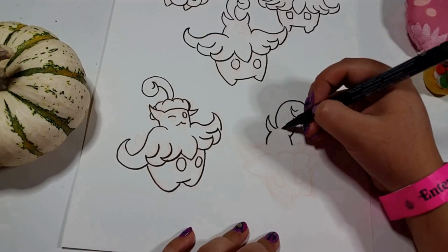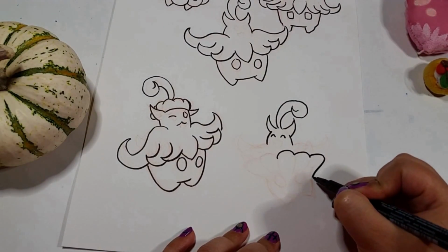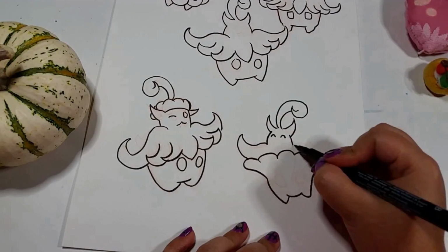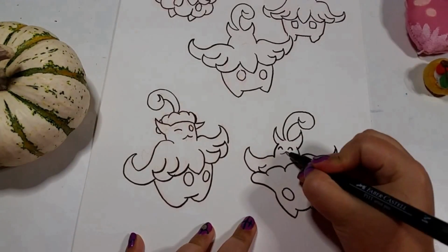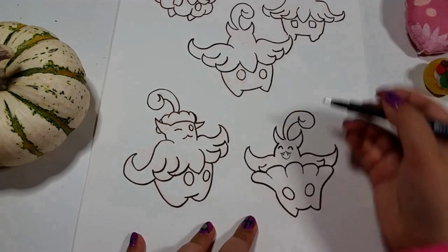This last Pumpkaboo, the cosmic star. It is called the cosmic star because it has a very star-like shape to it. I don't know how else to describe it. However, I think in the illustration it came out more looking like an upside down jello. That's alright.